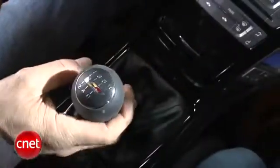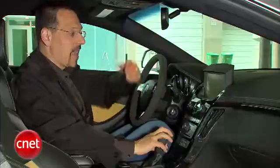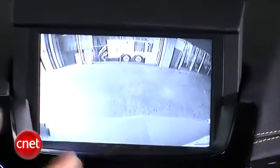Now you may notice we have a 6-speed manual in this guy, which is more or less considered the default gearbox for this car, although a 6-speed automatic is available, and it does trigger a rear camera. Not a lot of options on this guy. It is what it is, a single view.